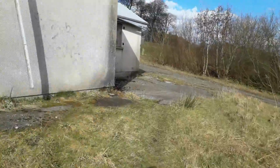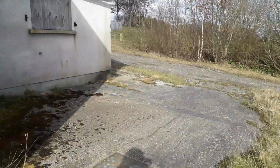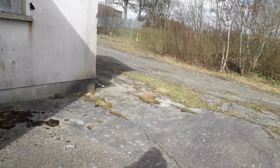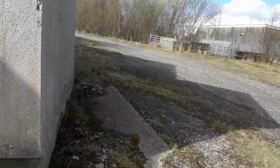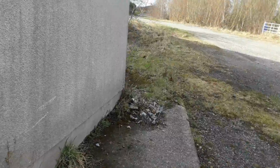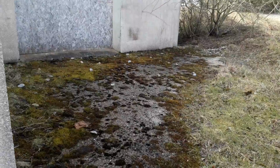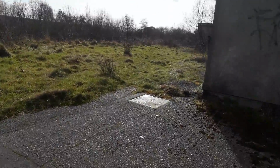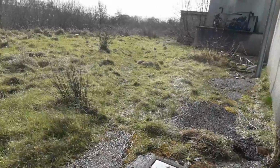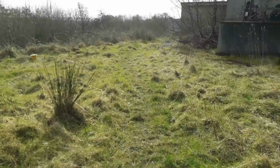Abandoned exploring is very good, because you can visit places that have been locked in time, like a time capsule almost. I think I won't go that way because there is a house. Right, I'll go around this way. But you'll see there's a vast amount of buildings on this site. So I'm going to show you around.